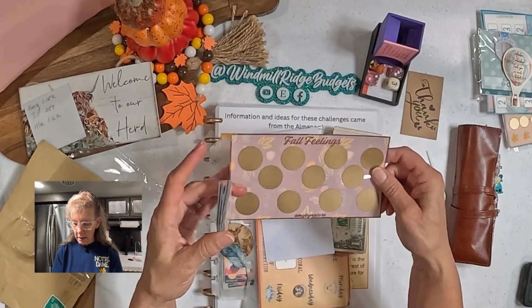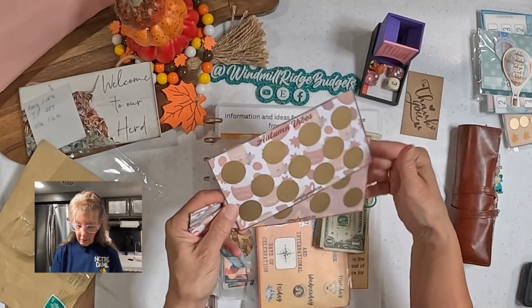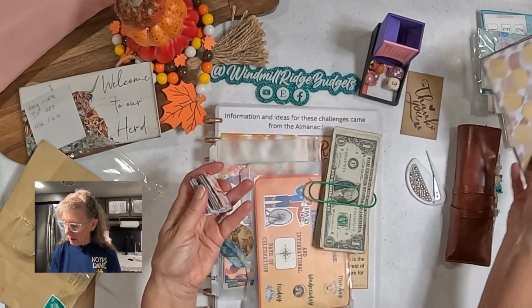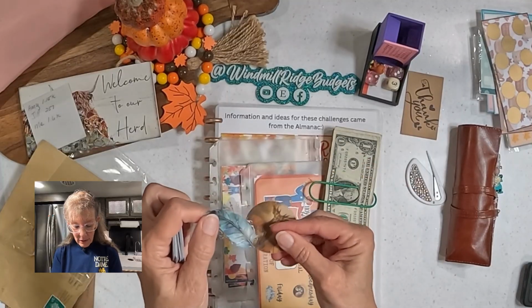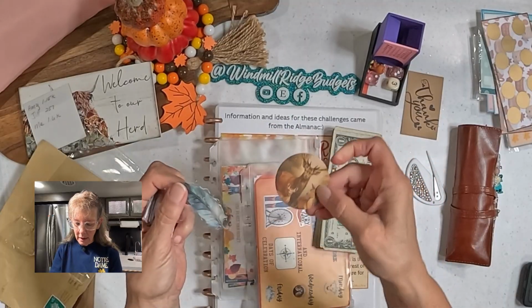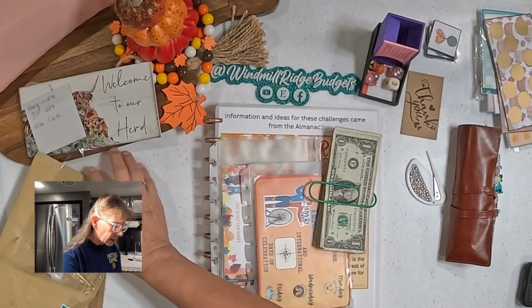And then we have the fall feelings and autumn vibes. Wow, that's a ton. Girl. And these gorgeous stickers. These are lovely. Look at that. Isn't that amazing? Okay. All right. Let me get this out of the way.